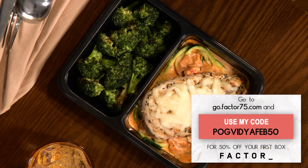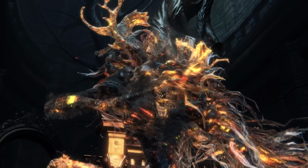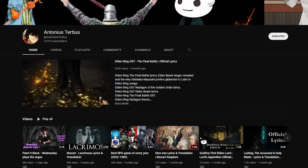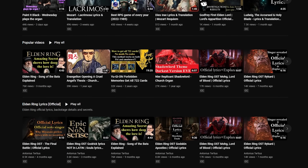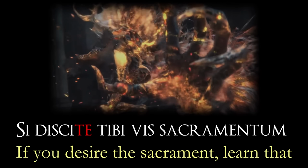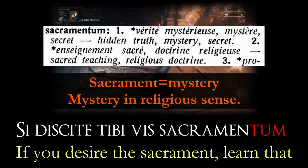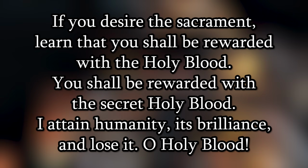Now, back to the video with number 11. Another interesting secret recently revealed about Bloodborne is that at least one of its songs is written with Latin lyrics. Antonius Tertius on YouTube was able to get in touch with a music producer who worked on the game, and they finally offered a translation of the lyrics for Laurence, the first vicar. So, if we listen really carefully to the opening few lines from this song, we can just make out lyrics that paint a haunting and fitting picture for Laurence.